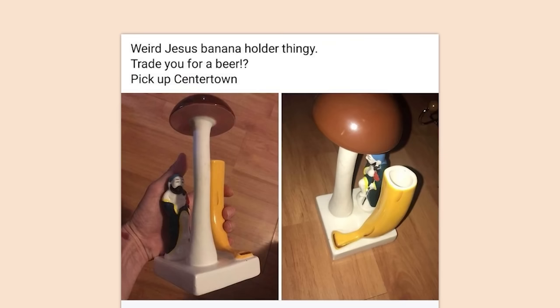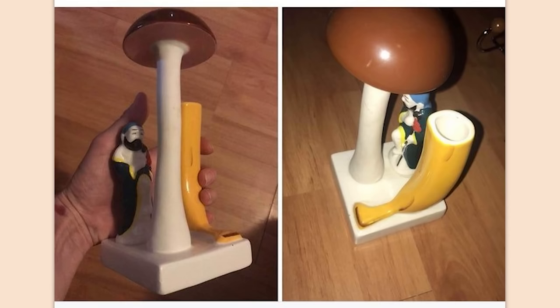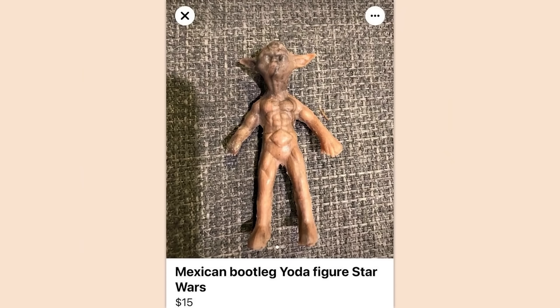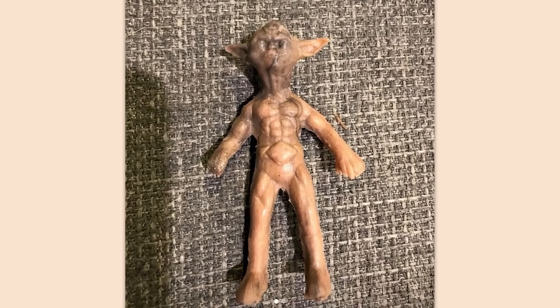Weird Jesus banana holder thingy. Trade you for a beer? Yes? Are you kidding me? That is such a deal? Mexican bootleg Yoda figure Star Wars. Dang. They really wanted Yoda to be ripped for some inexplicable reason.